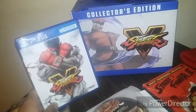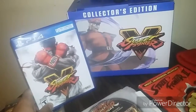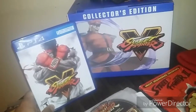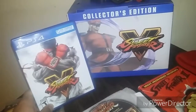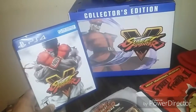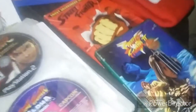They are gonna add arcade mode, but for now there's survival mode, story mode, and online mode. You can play with people around the world or play against the computer, but they're gonna add the classic arcade style to play people against the computer. So with that being said, let me move on to here.